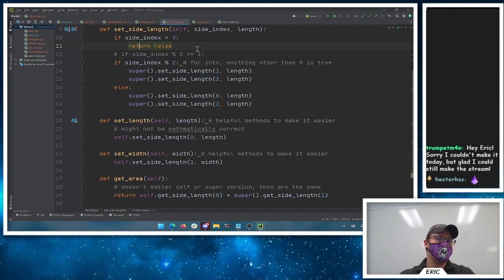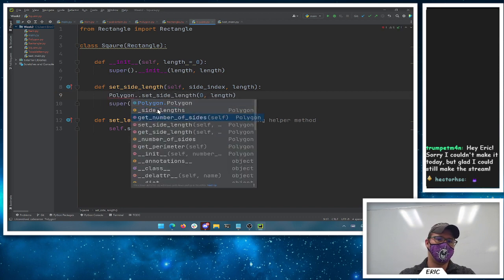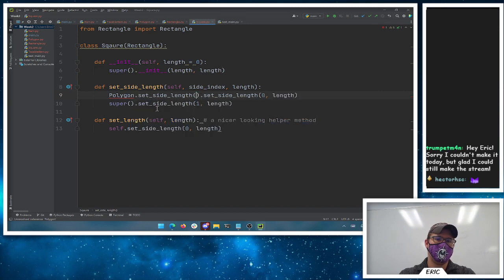Yep. If you wanted a really specific one, you could say Polygon dot, this is really weird, but you could then call set side length this way. Doing it here though, it needs self, so you'd have to pass it yourself. It's really funky. You could pass it self, and then the side index and the length, and weird stuff happens. You generally don't want to do stuff like that. There's ways to do it if you really want to mess with it in Python. Python lets you do a lot of weird things. We're going to try and avoid the weird things.